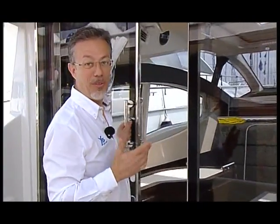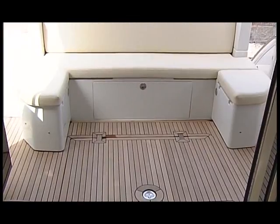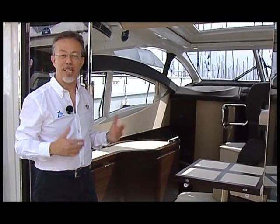The full-length opening French window is a fundamental solution to put interiors in communication with the exteriors, and in this way the cockpit widens towards the saloon and vice versa. An important solution on a 40-footer to increase the sense of space.